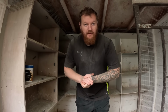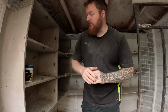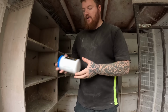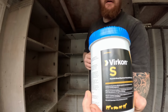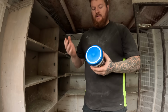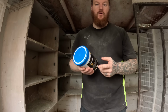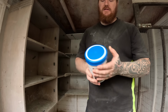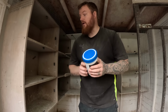So lunch done, fed and watered, and we're all good to go here. After you have done the scraping out, the cleaning out and the blow torching, our next step is to use a disinfectant. Our choice of disinfectant is probably used worldwide and would be our go-to. I'm not sure if anything comes close to this when you're talking about killing viruses and bacteria, but this would be our choice.